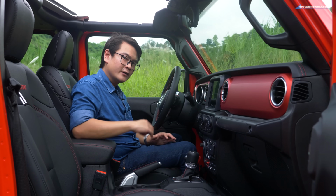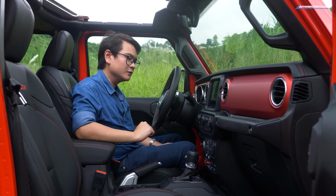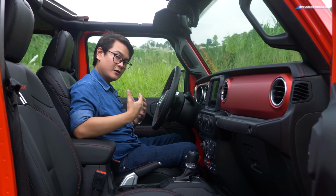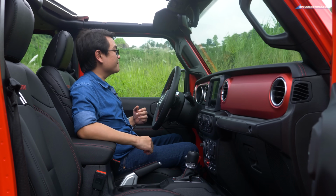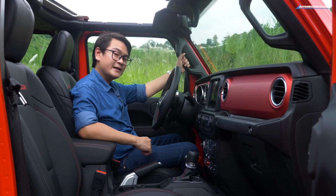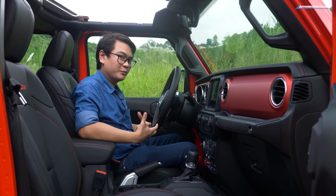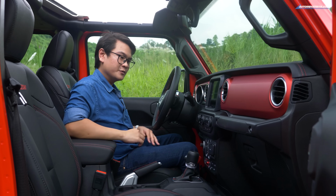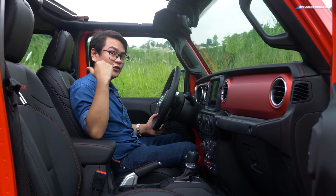Now, also in here is another classic off-road vehicle touch, this grab handle. And speaking of grab handle, since this car has no step board, I found it very nice and very kind of Jeep to make these standard, because I'm not a tall person, and honestly I found it a bit of a struggle to get inside here. So that's the front covered. Let's go over to the back.